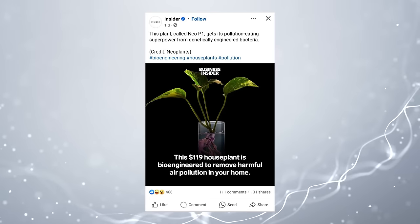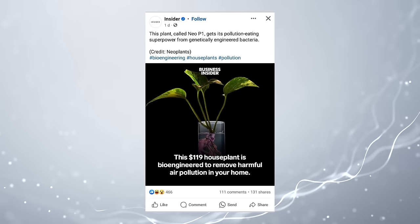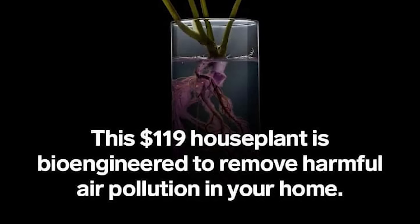I was scrolling Facebook a while ago, and I came across this. It took me a little while to figure out what it was, but essentially this is an Insider article about a genetically engineered plant, you could say, and the title is, "This $119 houseplant is bioengineered to remove harmful air pollution from your home."